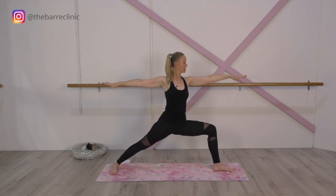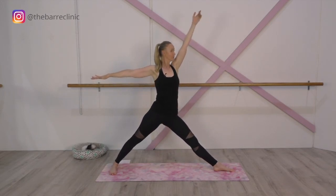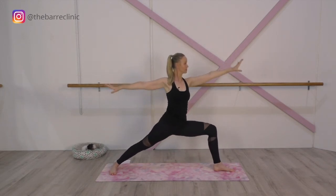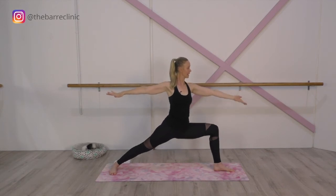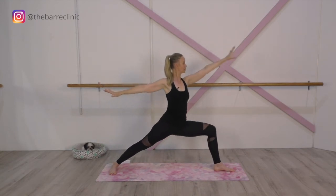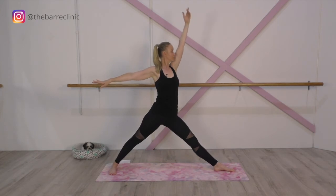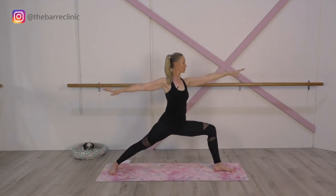So again, your front thigh is horizontal to the floor. And feel length reaching up all the way through both fingertips. Let's take an inhale, lift. Exhale, bend. Inhale, lift. Exhale, bend. One more, inhale, lift. Exhale, bend. Pause.